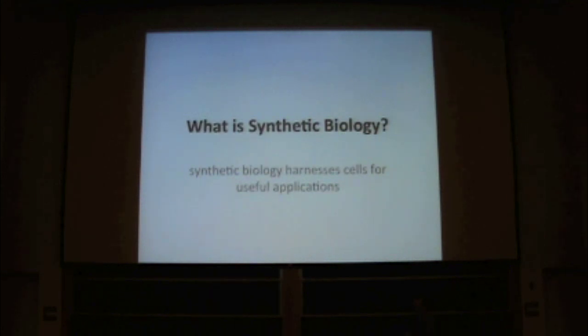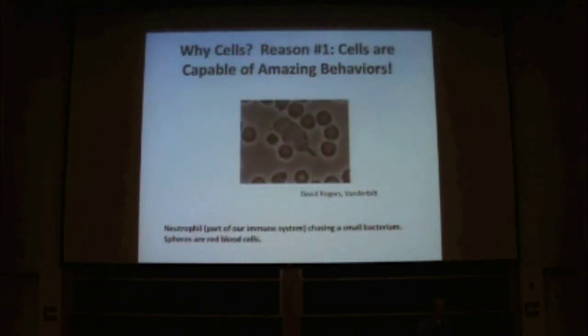Okay, so what is synthetic biology? Synthetic biology's aim is to harness cells for useful applications. So the first question is, why cells? Why would we want to harness them?